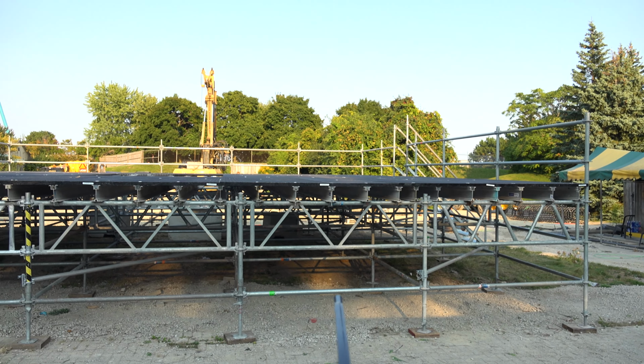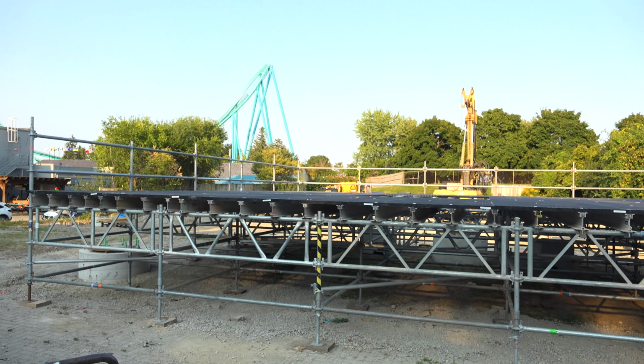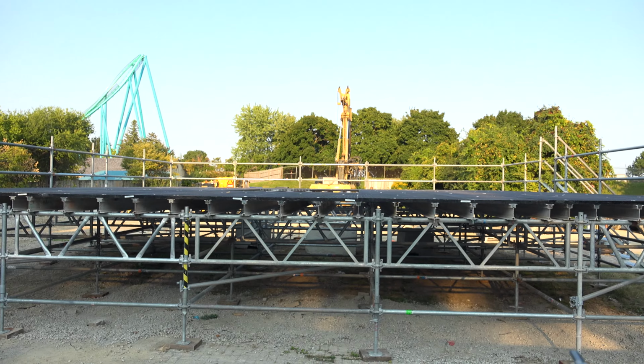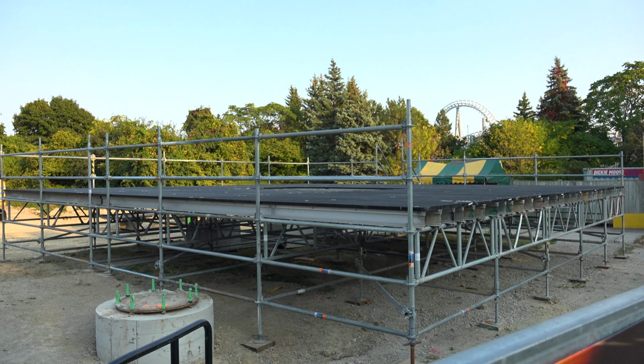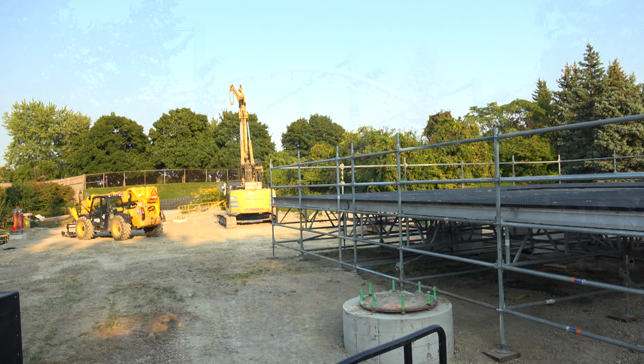I wasn't even sure if that show was going to return because last I checked, it's not on the Halloween Haunt website, but awesome if it is returning. Yeah, very, very interesting that it is going to be right here in the middle of a construction site. That's going to be fun.